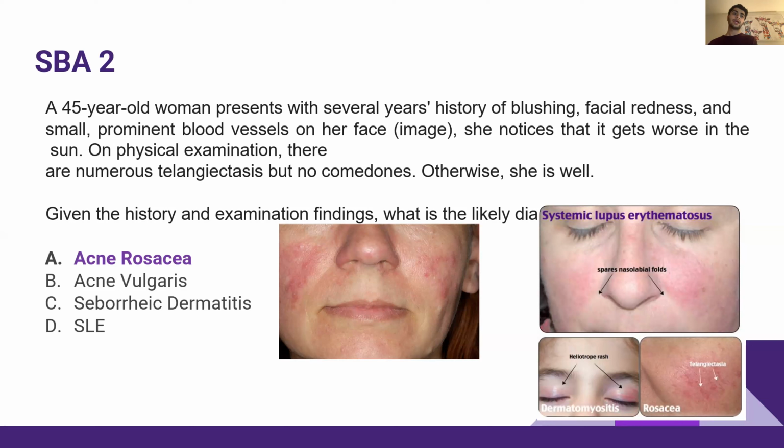So SLE can present like this, but what you would notice is that it spares the nasolabial fold, so that would be a butterfly-shaped rash. And in dermatomyositis, you can also get that kind of flushing and redness, but it's characteristically above the eyelids, which is called a heliotrope rash. And in rosacea, you can see those telangiectasias.